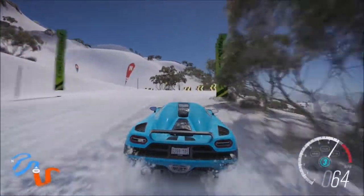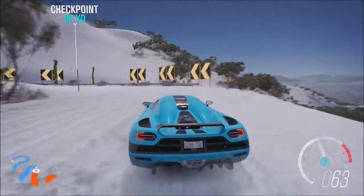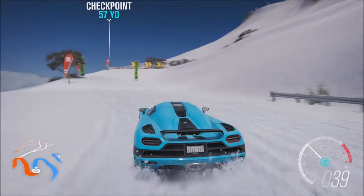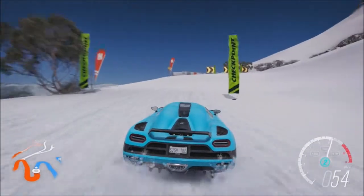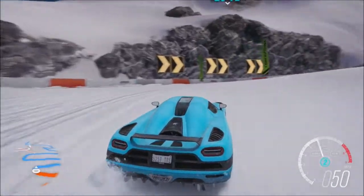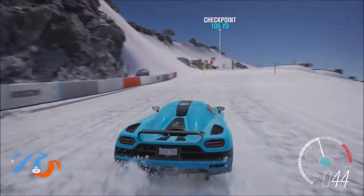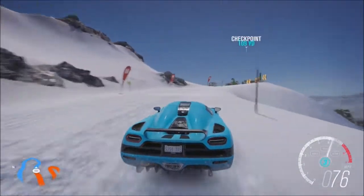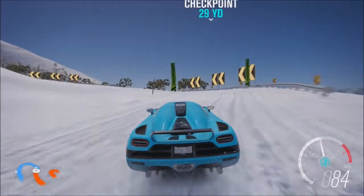So, the Koenigsegg Agera then, this is honestly in my top 5 favourite cars of all time. I absolutely love the Agera, it's my favourite hypercar ever. It's just a crazy contraption. It looks great, it has a very silly amount of power, it has very crazy engineering going on, it's Swedish, and it comes in a really nice blue colour. What more could you ask for?